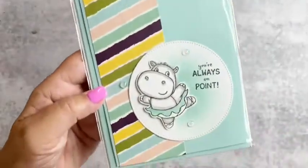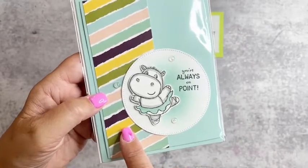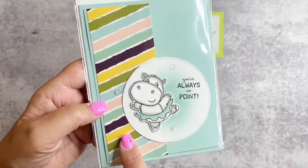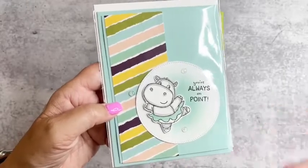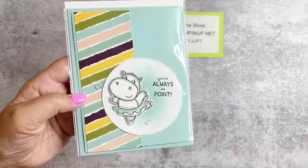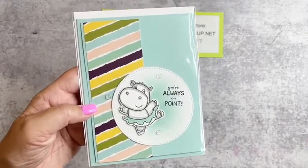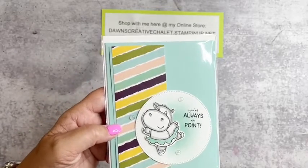Here is another card that I made. This pack of paper is something that you can earn for free as a host with a $150 minimum order, and it's found in the annual catalog, but you can get it any time of the year. But anyway, that's where that paper is from, because I've had a couple people ask, where did you get that paper? I didn't see that paper. It's way in the back of the annual catalog.